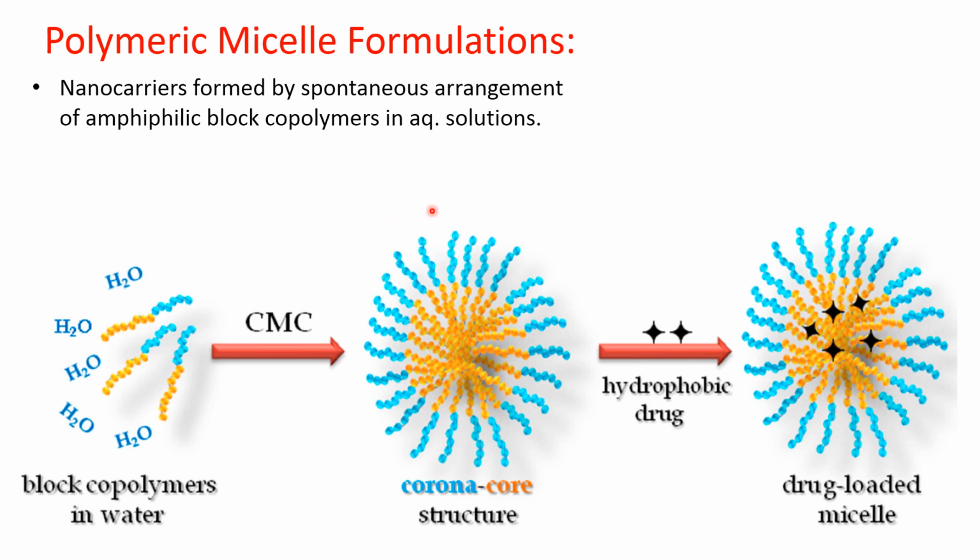Suppose the white color area is water, the blue color will attract, or align towards the water. Whereas the yellow, if it is not loving the water, will align themselves and form a separate group. This is called the lipophilic core. Then if you add drugs, if these drugs are lipophilic, the lipophilic core will entrap the lipophilic drug. Now you will notice that these PMs, or polymeric micelles, have a structure exactly opposite to that of liposome.